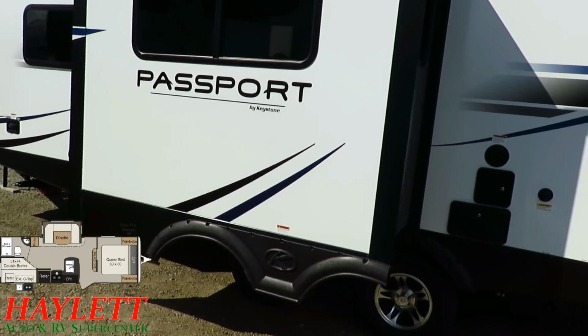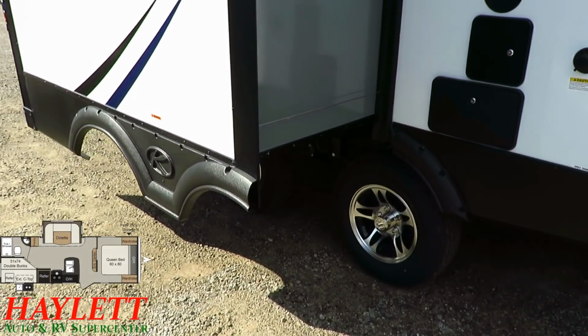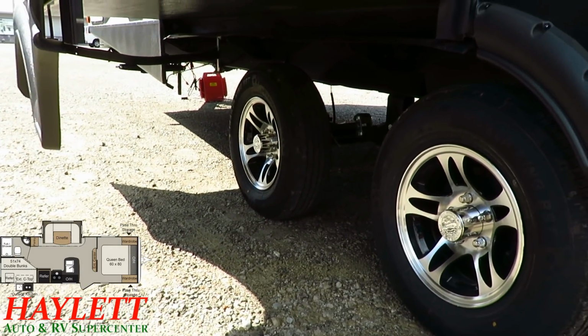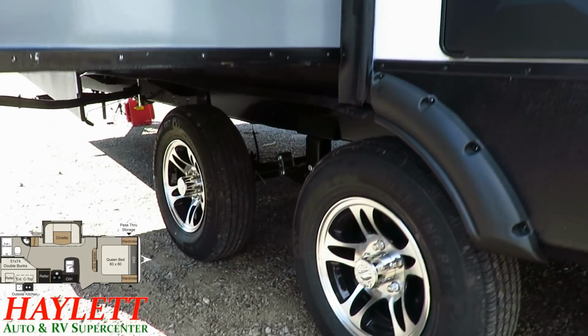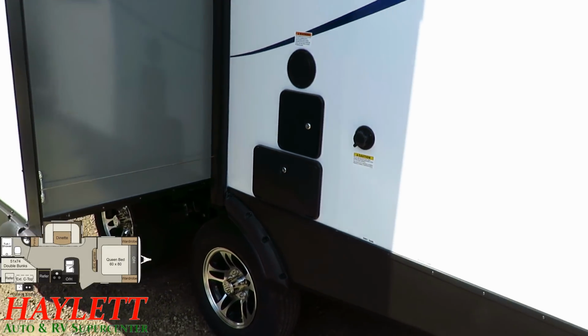helping us out. Now, aluminum wheels are an option on any Passport, whether it's an SL or a GT. That being said, I think you're going to be hard-pressed to find a dealer who stocks them without, because white steel wheels just do not nearly have the look and appeal of these beautiful aluminum rims that we're looking at right there. Now here in our little hookup station, we do have a black tank flush and an outside shower.